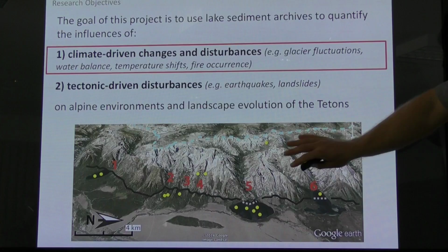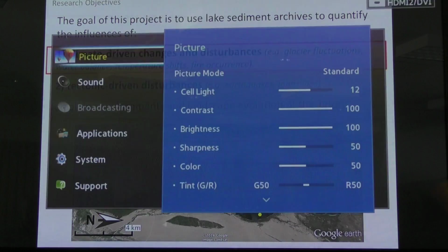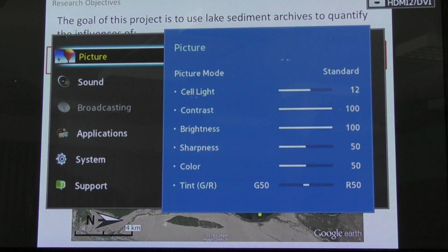So here we are looking at the Teton mountains. I've drawn two lines on this image. It looks like the first one is a black line right along the range front, 100%, and that's the trace of the Teton Fault as it runs along the mountain front there.